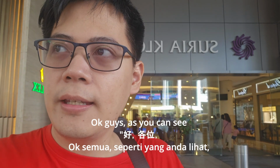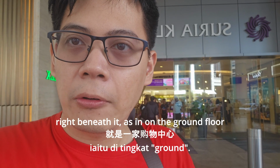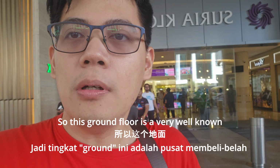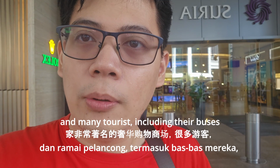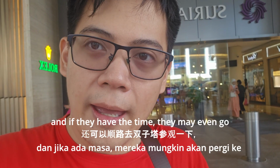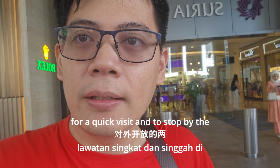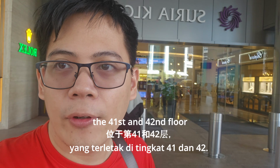Okay guys, as you can see, upon crossing the road, we have now arrived at the Twin Towers, and there's a shopping mall right beneath it, on the ground floor. This ground floor is a very well-known luxurious shopping mall in the heart of Kuala Lumpur city centre, and many tourists, including their buses, will drop by here for a short while to explore the mall, to shop around, and if they have the time, they may even go towards the Twin Towers for a quick visit, and to stop by the two floors that are open to visitors here. One is on the Sky Bridge, which is on the 41st and 42nd floor.